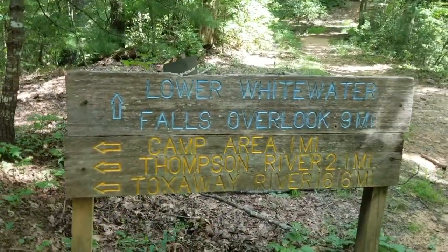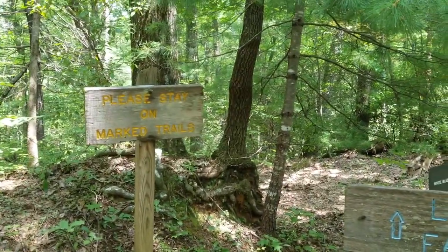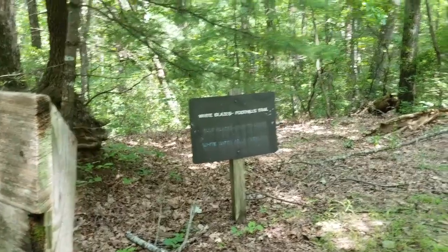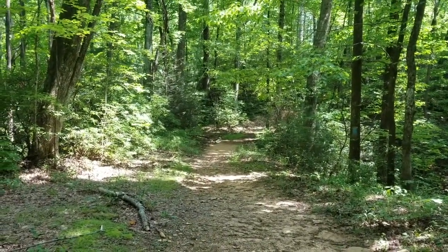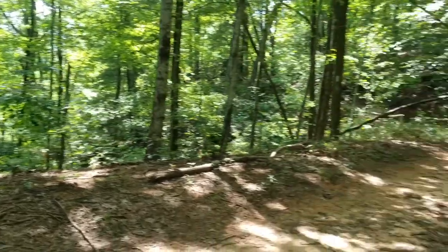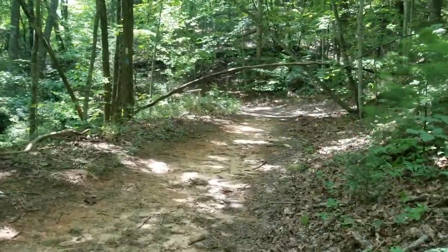What do we got here? This is the last opportunity to send a text message before you go down the Whitewater River. That's what this is. And it's the spur trail. So if you go that way, that's the spur trail. You see the blue blaze on the tree. And that takes you to Lower Whitewater Falls Overlook. And Foothills Trail just goes right up there and turns left. You'll see a handrail up there. And we'll go up there and turn left.